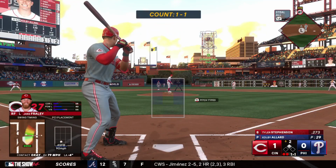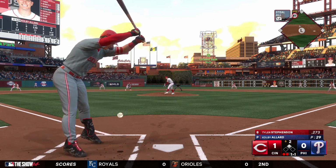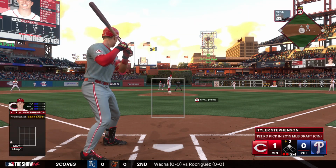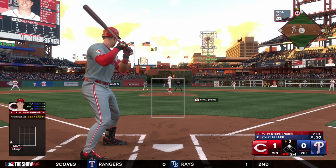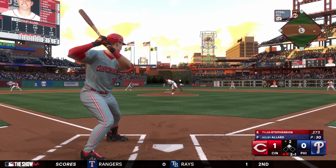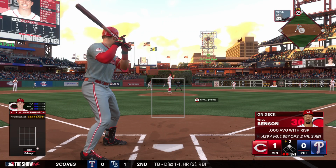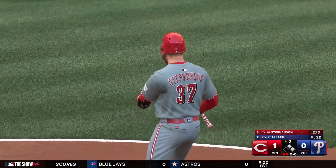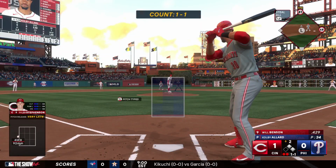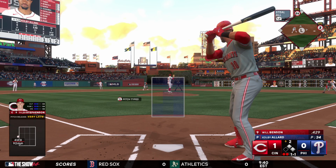Here's the catcher, Tyler Stephenson. That one almost got him. India at second with 2 down. Wouldn't chase that time. 3-1. And that's ball 4. First and second, 2 down. And now the center fielder, Will Benson.